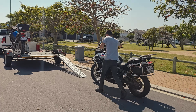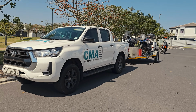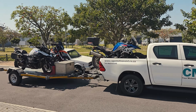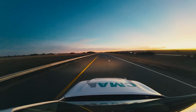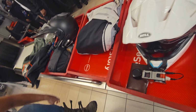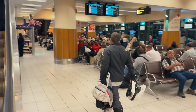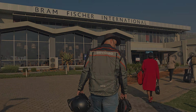Werner and I took the easy option, and thanks to Cape Moto Assist, we had our bikes couriered up to Bloem. Not only was that a massive help, but it saved us a bunch of time and was worth every cent. They kept us updated along the way as they drove through the night and delivered the bikes to BMW in Bloem. On Friday morning, Werner and I grabbed a 4:30 a.m. Uber, made our way to the airport, and caught the red-eye flight in full riding gear. With our helmets in hand and boots squeaking through the airport, we took off and headed to Bloem with the idea of catching an Uber to collect the bikes.